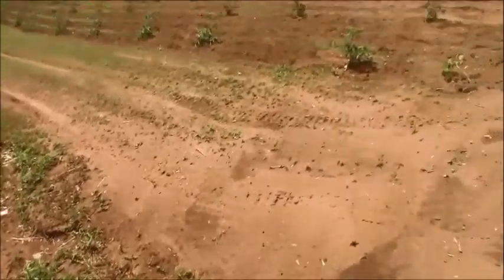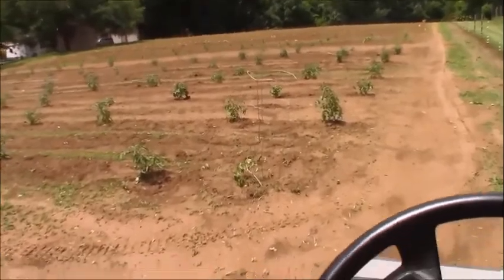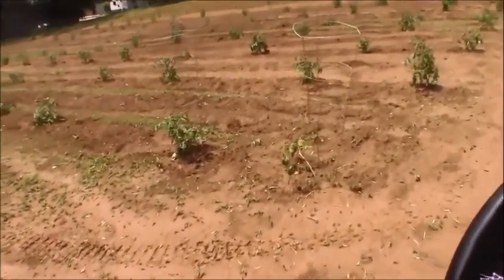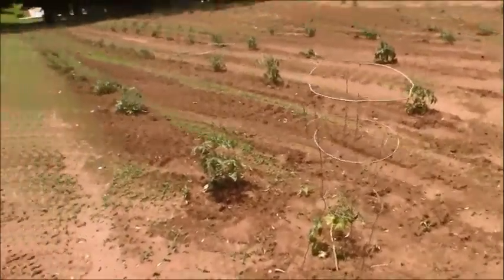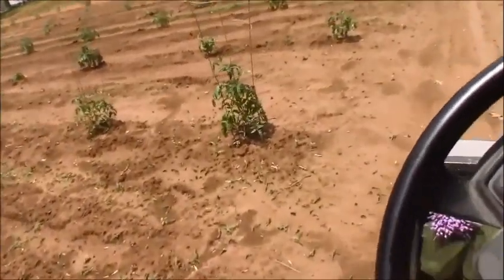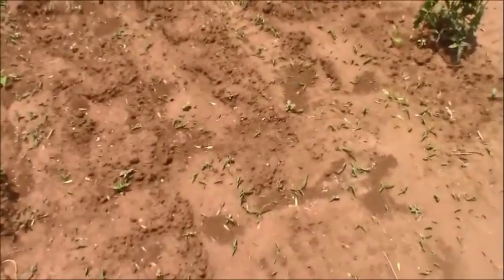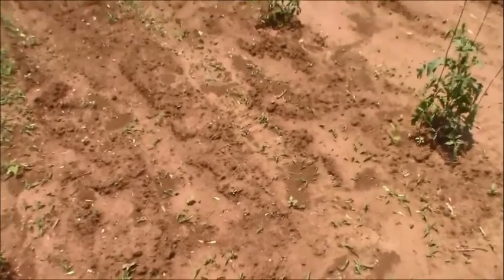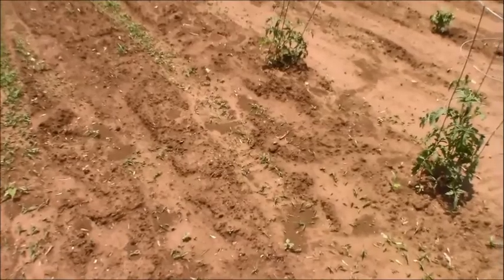Now here's my pride and joy. Here's my pride and joy. I got, let's see, about 148 tomato plants up here. Down from last year. I mean, last year we had 291, I think it was last year. And this year we brought it back a little bit.